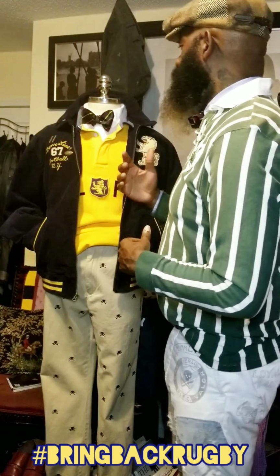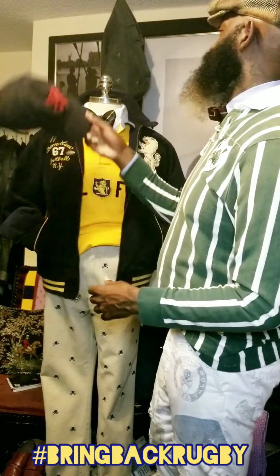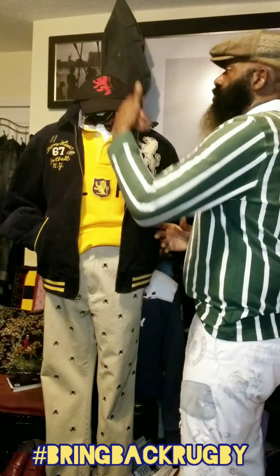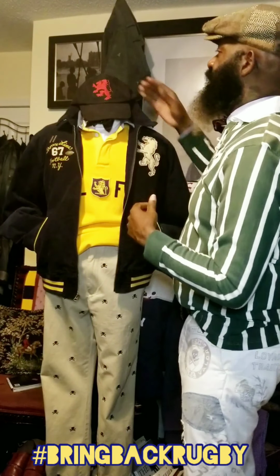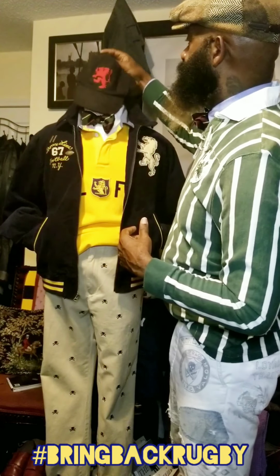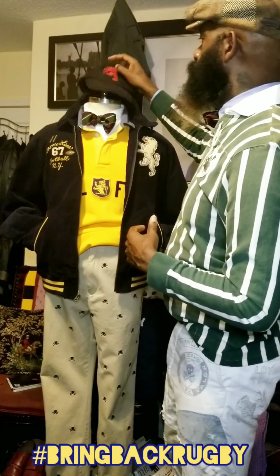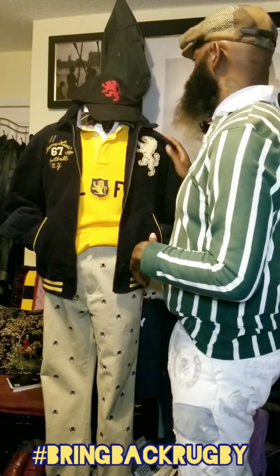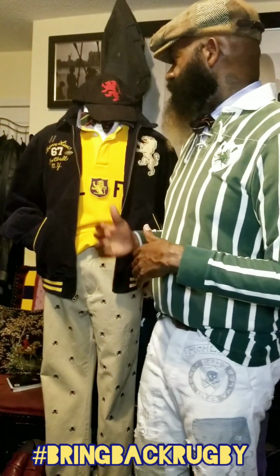So headwear, if it's me, I'm probably going to throw this on just to complete the whole collegiate look with the Bronx Lion Griffin. And this is actually a two-headed monster here, which is pretty cool. I throw that on my head more than likely. It's a heavy wool cap, so it definitely goes well with the corduroy jacket.